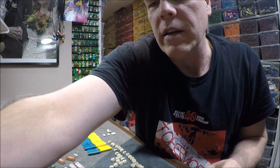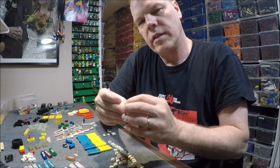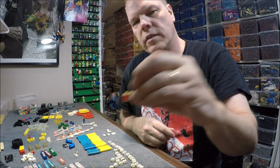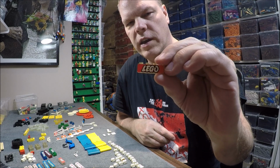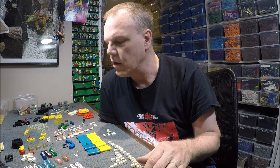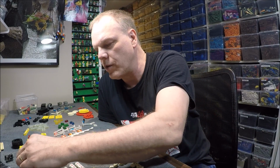So that's the logo I grew up with when I was a kid, and this is the logo that was around before I was a kid. And so I would imagine that whoever owned this lot, the parents gave it to him. The person's probably slightly older than I am. A lot of 60s and 70s Lego in this lot.